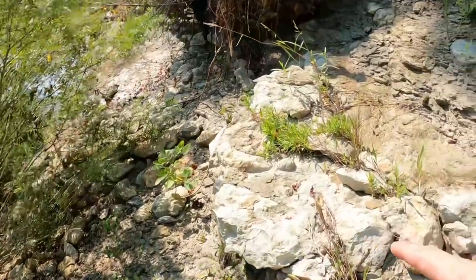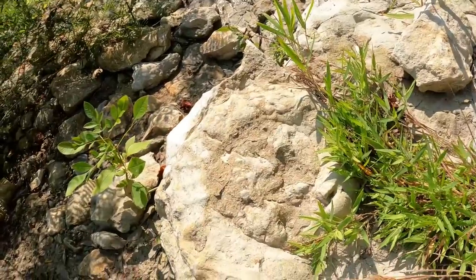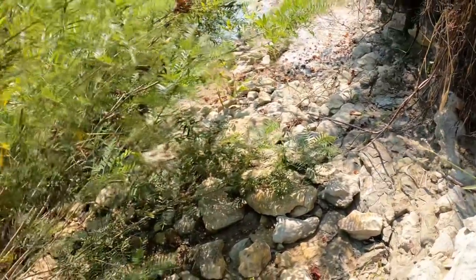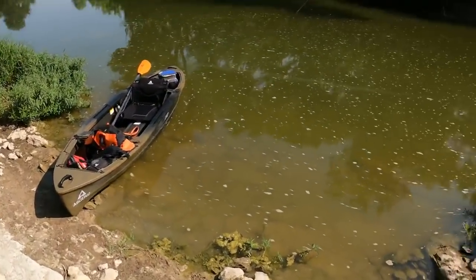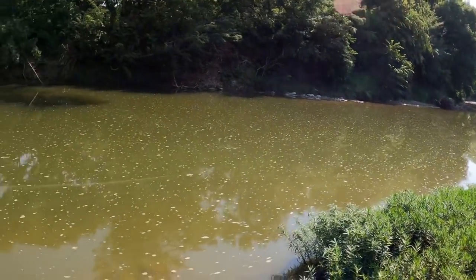Ooh, look at this one. Man. Look at that one. And there's a piece of one. There's an imprint of one. Ooh, I see a nice ammonite. Yeah, I'm going to get back in the boat and go around all that. I have a feeling we're just getting into something good. If we can get down over there and get on that other gravel bar, we're going to do really good.